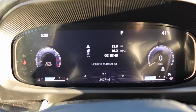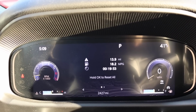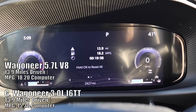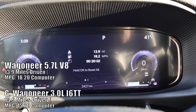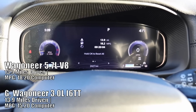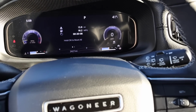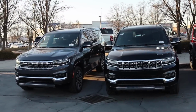So here it is, 13.9 miles driven, 18.2 MPG, and I guess, what was it? I can't remember what it was. Was it 25 minutes driven? So we did drive a little bit less. So, like I said, the V8 is not dead. Let's face it.